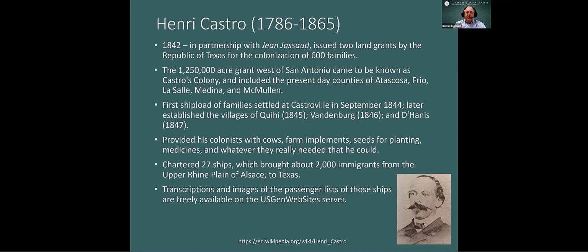Next individual is Henry Castro. He became an American citizen and worked closely with the government of Texas. And as a result, he was issued two land grants in 1842. And again, one of the provisions was he had to bring in 600 families and establish at least four towns in a couple of years. So the one grant he got was over 1 million acres west of San Antonio. That's now known as Castro's Colony and includes several counties now in Texas.